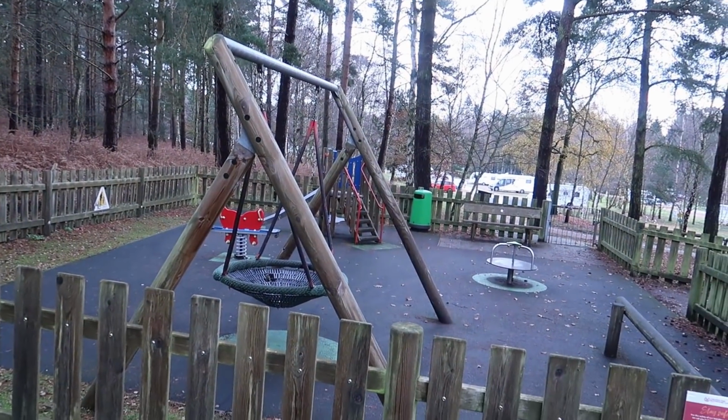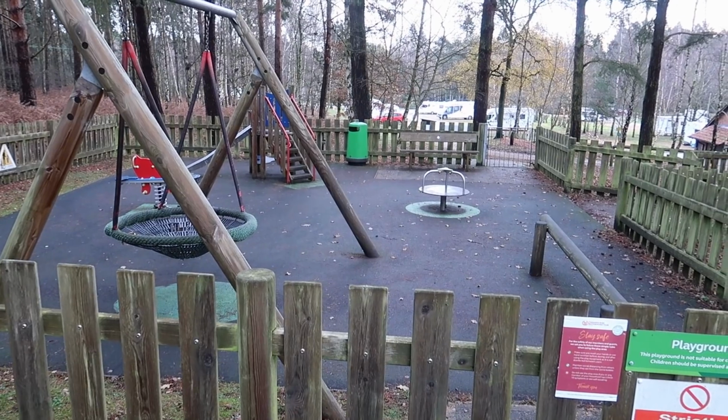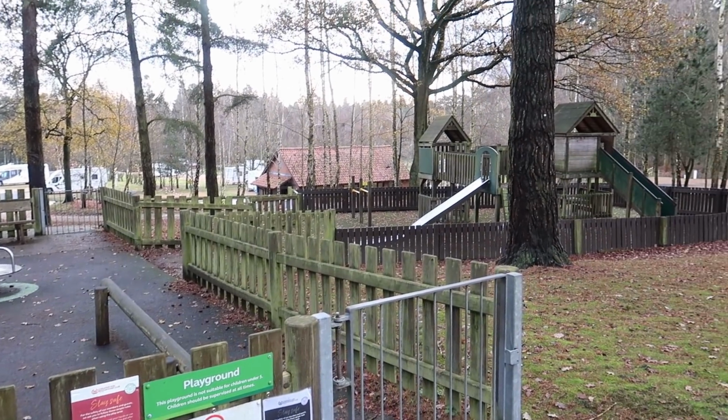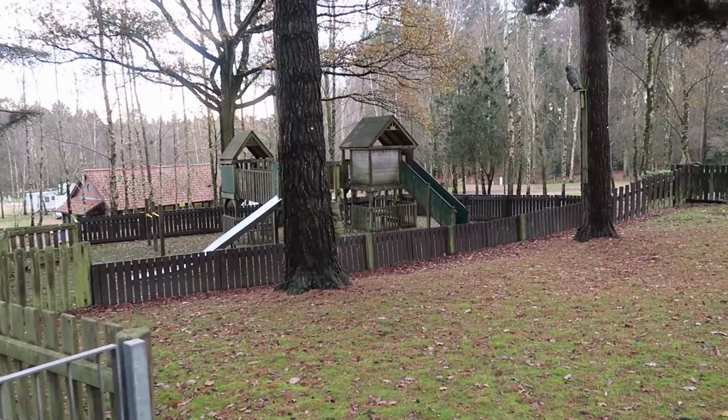And amongst the trees here there's a nice little children's play area with the swing and the small slide. All the safety precautions are taken. Of course, you do need to look after your children whilst you're on the playground.